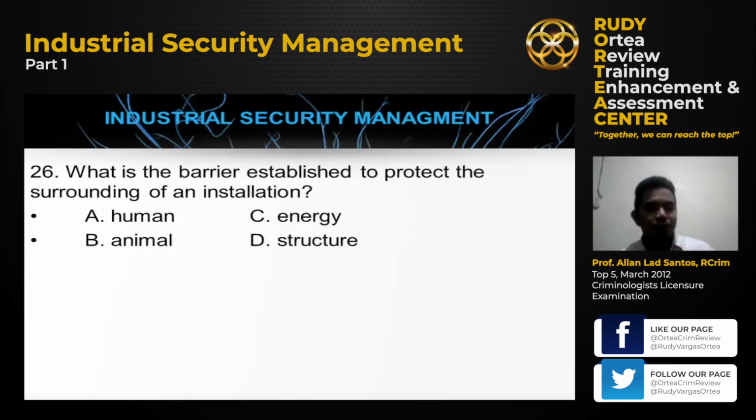Pagdating mo sa loob, meron pang third line of defense. Nandito na yung bolt. Mahirap i-picklock ang bolt. Mahirap buksan. Yung safe kaya pa but yung bolt is very difficult. Merong yung mga protective cabinet natin as third line of defense. The bolt, the safe, the file room, and the alarm system. Yon ang three lines of defense sa physical security: the first line of defense, the second line of defense, and the third line of defense.